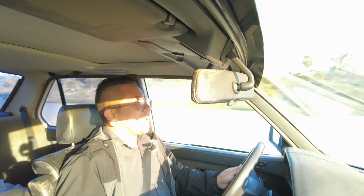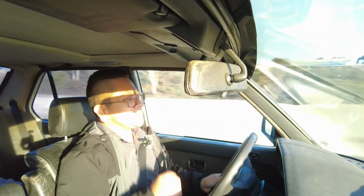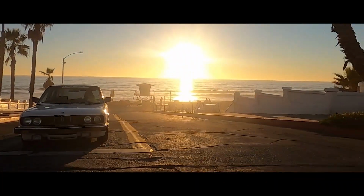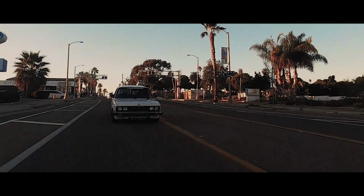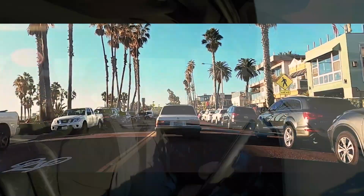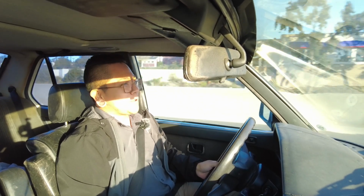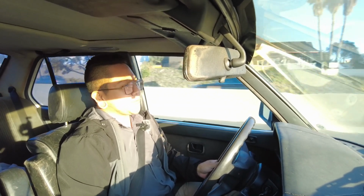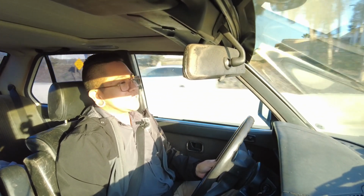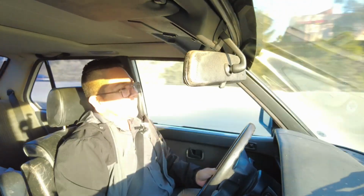So point number 4 is styling. This car looks amazing, and let us not shy away from the fact that in the United States it was equipped with diving board bumpers, and I don't know a single person that loves these things. The diving board bumpers are just hideous, honestly. They're the worst looking bumpers I've ever seen. The Department of Transportation really did BMW dirty with those things. So it is what it is.